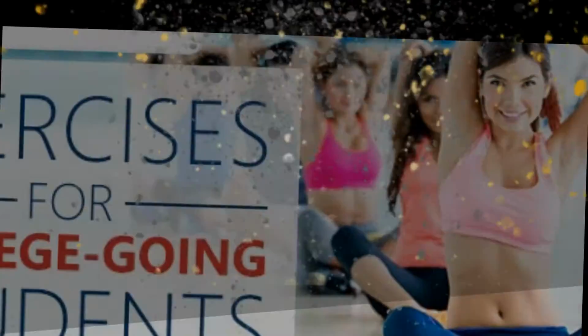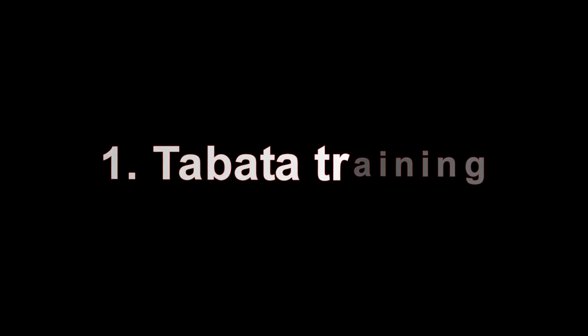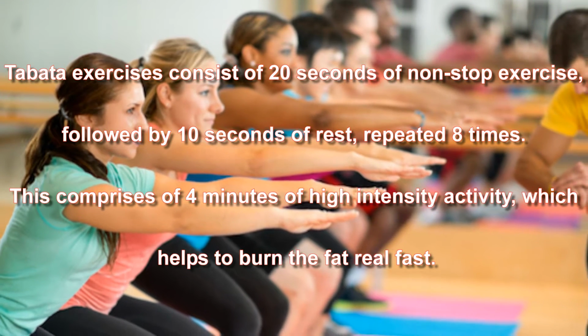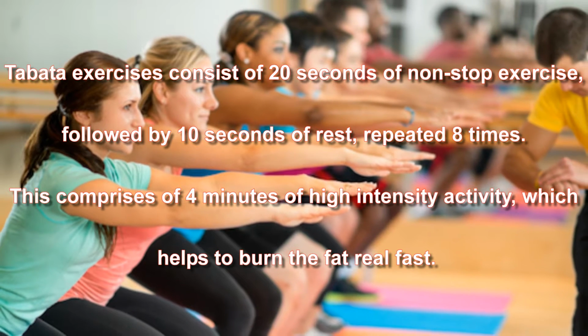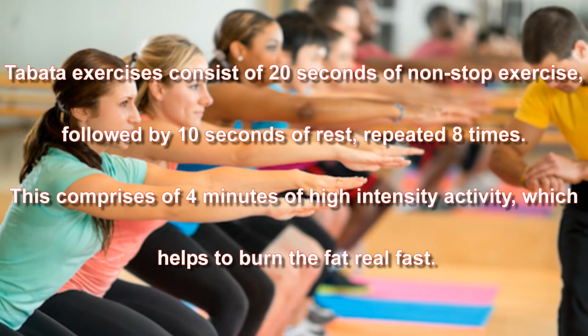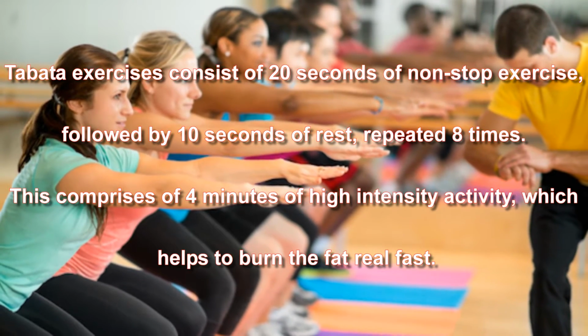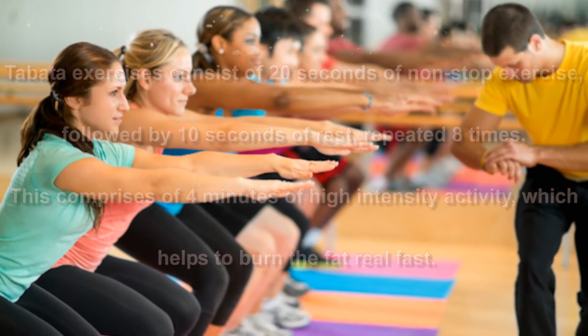1. Tabata training. Tabata workouts are intense, heart-pumping, calorie-blasting, quick, and very effective, and help you lose weight really quickly. Tabata exercises consist of 20 seconds of non-stop exercise, followed by 10 seconds of rest, repeated 8 times. This comprises 4 minutes of high-intensity activity, which helps to burn the fat real fast.